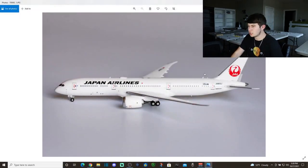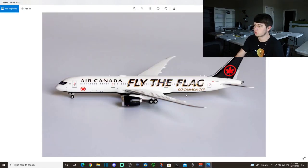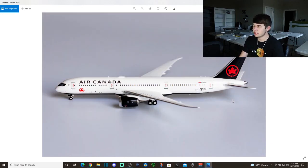It's kind of weird having such a small set. Usually we have more, but maybe I'm just really inflated after doing the previous one from last week. Next up, we have the Air Canada Boeing 787-9s. We have the Fly the Flag and the normal livery, just like the previous ones.